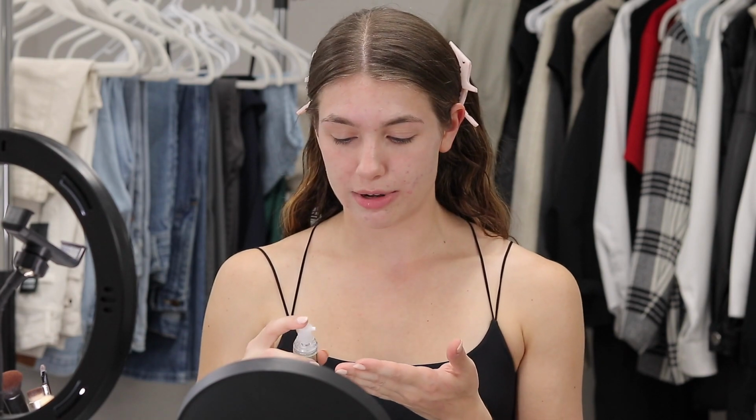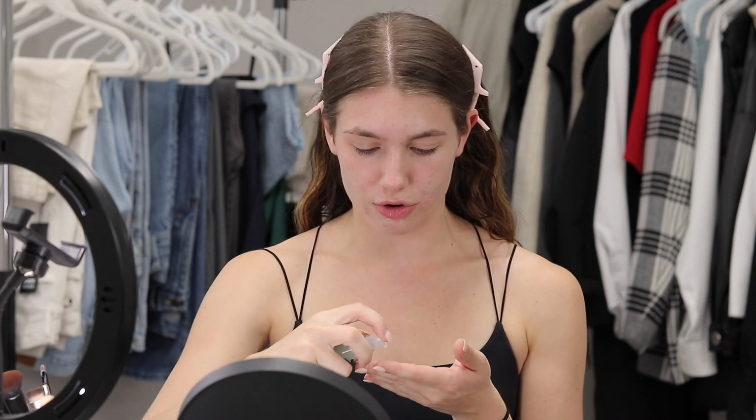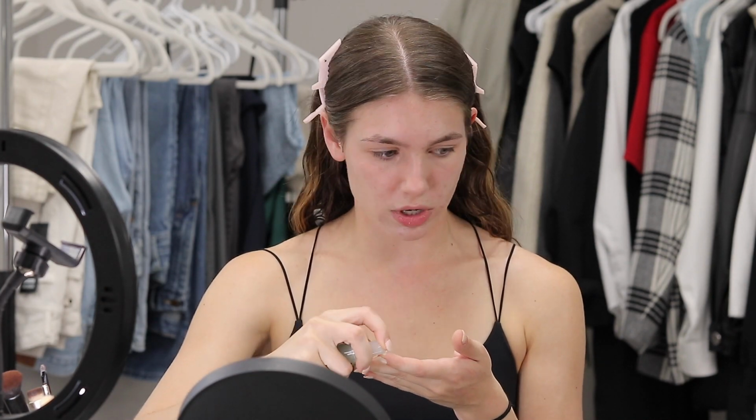I accidentally put my color corrector under my eyes before I did my primer, so we're gonna put my primer on now. I'm using this Milk Makeup Hydro Grip Primer. I've heard great things about this. I've only used it one other time. Oops. I let that skincare green thing sit for a little bit and then I put my primer on.